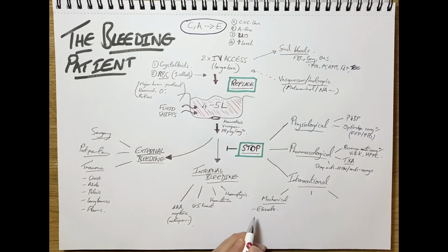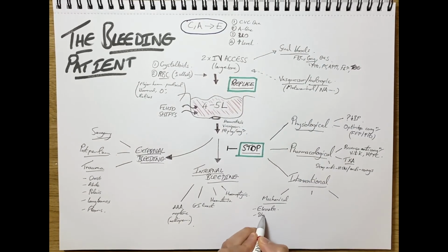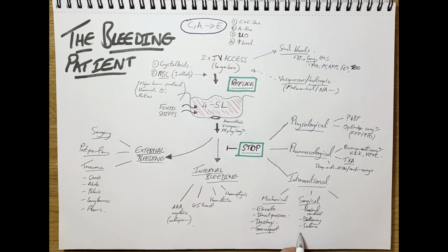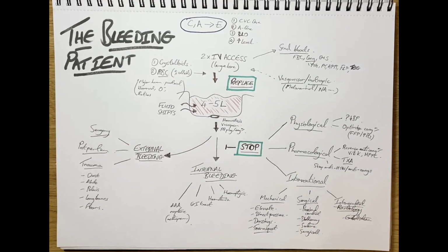First, in interventional, elevate the bleeding area such as the limb, apply direct pressure, use a haemostatic dressing if one's available in your emergency department, and in limbs, apply a tourniquet, but bear in mind that this is time critical. In the surgical interventions, achieve proximal control, use diathermy, clamps, sutures, and Surgicel. Interventional radiology may be able to embolize bleeding vessels.